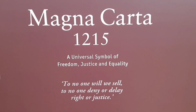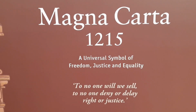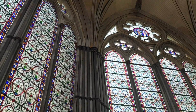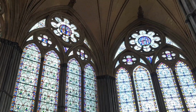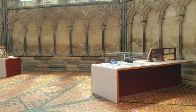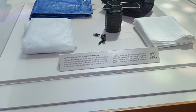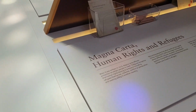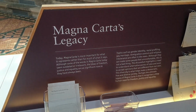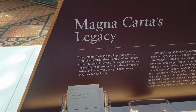But this is basically what the Magna Carta stands for: a universal symbol of freedom, justice and equality. The basics are that no one's above the law, not even the king or queen. And there's a few exhibitions. Today, Magna Carta is more important for what it represents rather than for much of what it says. So if you want to read that.